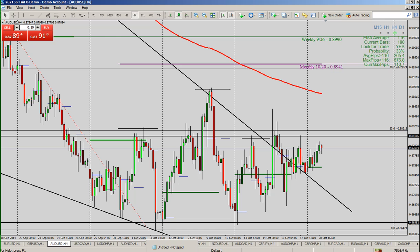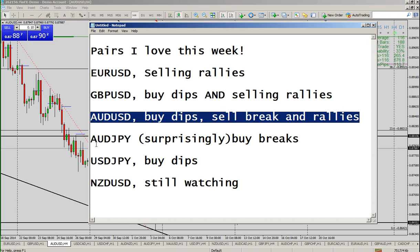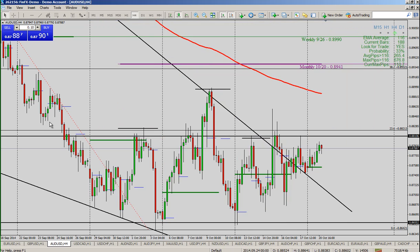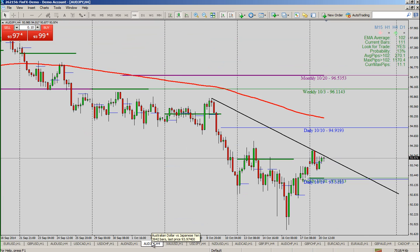Okay, so that's what I'm looking for on Aussie dollar. That's going to be a great little setup. Surprisingly, I'd like to buy the breaks of Aussie yen. I don't look at Aussie yen too terribly much, but we have a nice little setup. In fact, I look at it so little that I can hardly even find it.